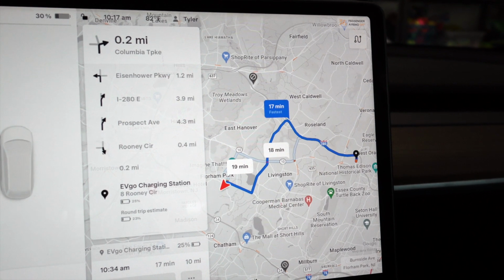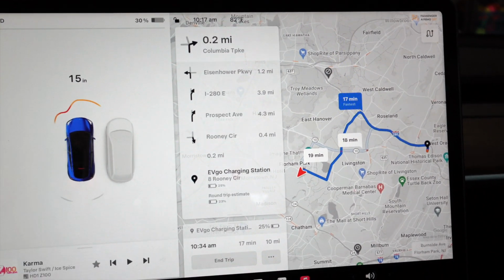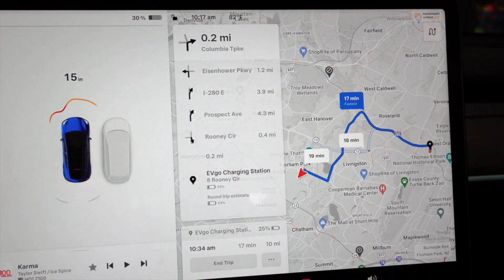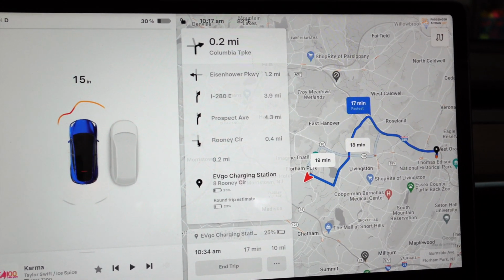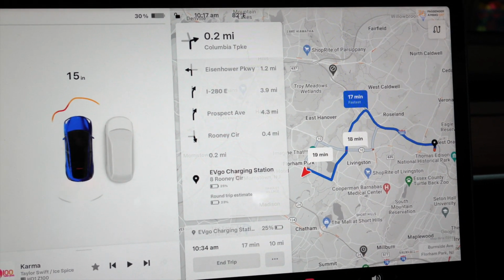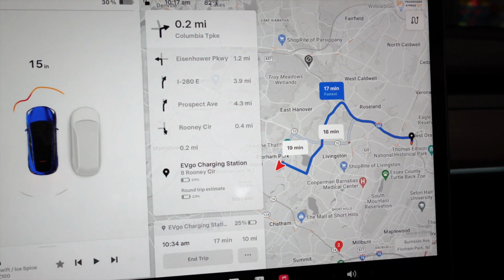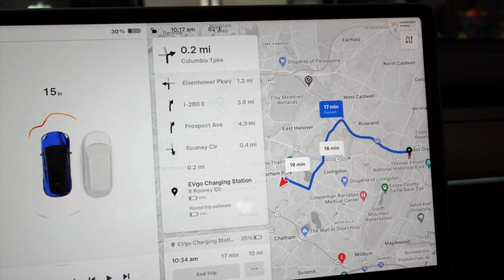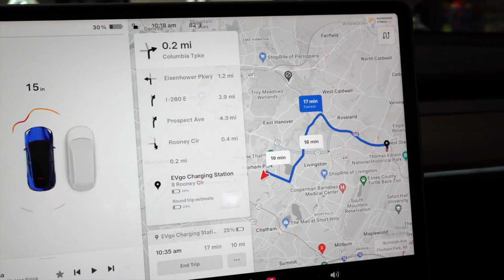But this also shows one of the limitations with using CCS and not Tesla. We don't get any preconditioning of the battery here. So when you navigate to a Tesla supercharger, the car will automatically precondition itself, which means either heat up the battery or cool it down to get it to kind of the optimal temperature range for charging so that you'll get peak speeds. And in a Tesla, there's no way to manually do that. You have to navigate to a supercharger to do so.